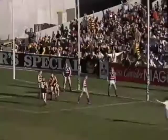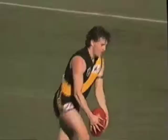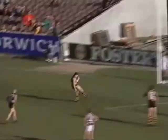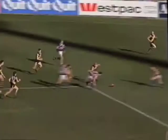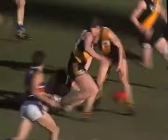Of the year from Naish. Can he finish it off? He can. And Richmond kick clear. Gale around the corner. It was smothered off the boot. Umpire called play on.